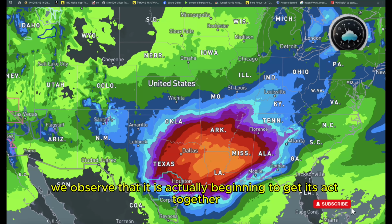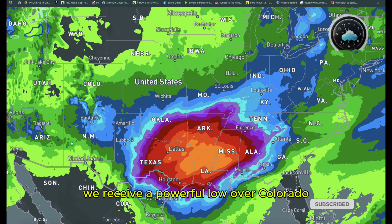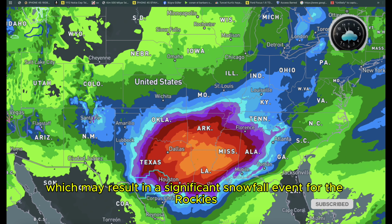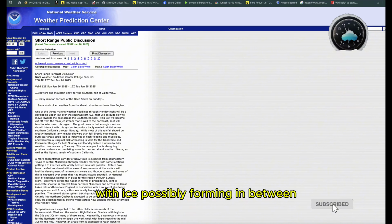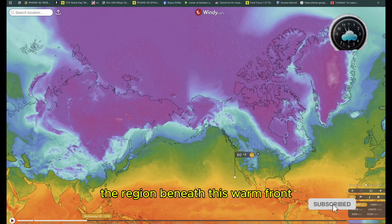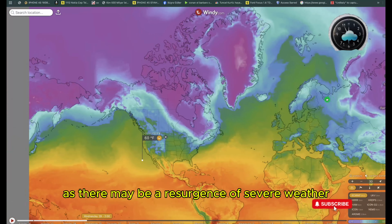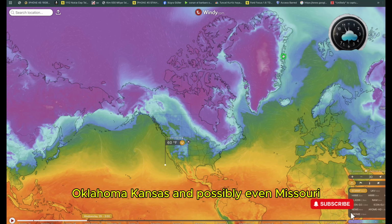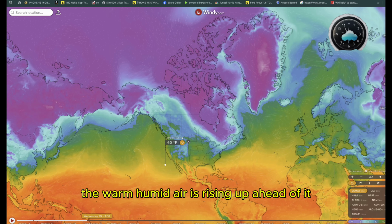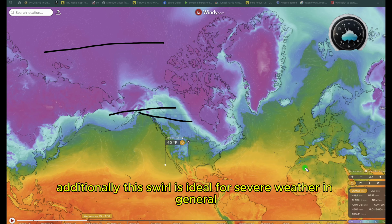By Wednesday, we observe that it is actually beginning to get its act together. We receive a powerful low over Colorado, which may result in a significant snowfall event for the Rockies, as well as for the upper Midwest and northern plains above it, with ice possibly forming in between. The region beneath this warm front and ahead of this cold front is what really worries me, though, as there may be a resurgence of severe weather with some thunderstorm activity in Texas, Oklahoma, Kansas, and possibly even Missouri, Arkansas, and Illinois. The warm, humid air is rising up ahead of it, so we can tell if the Arctic air is diving in behind it.